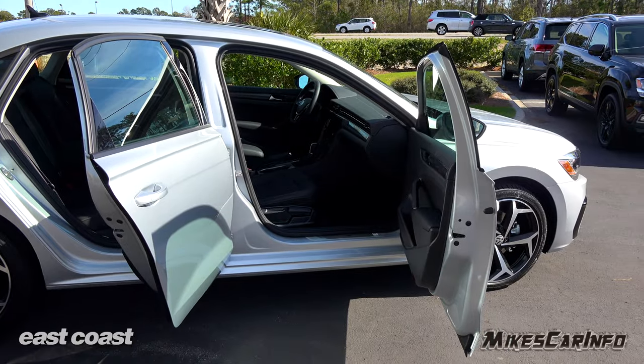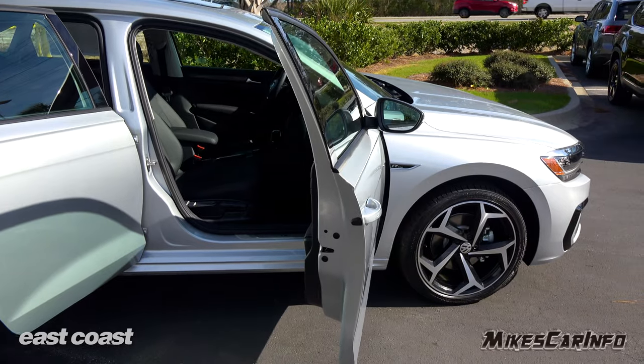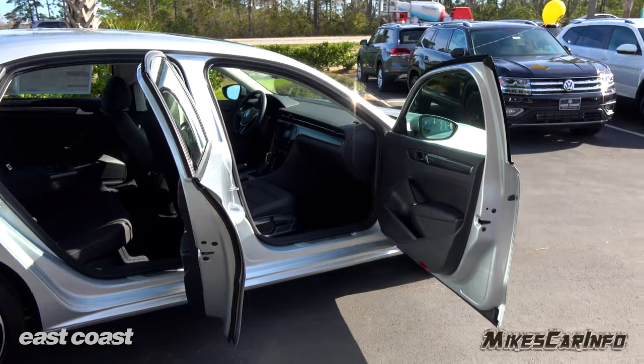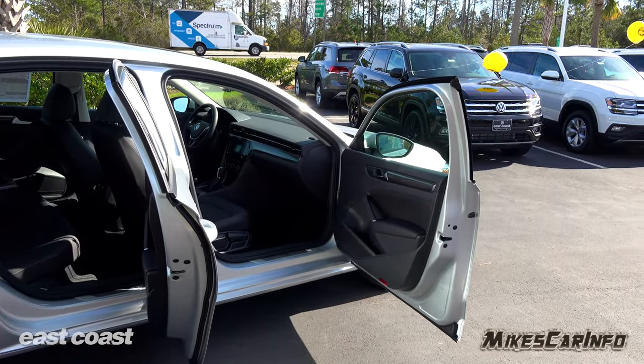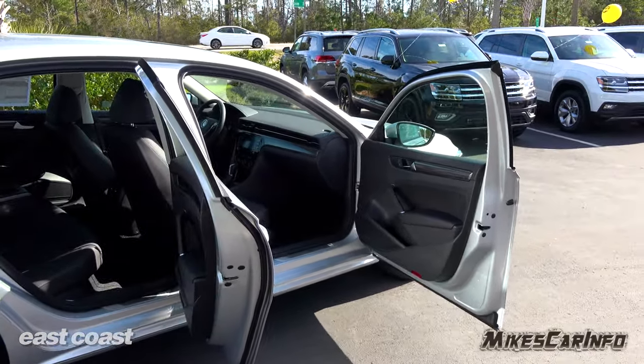You'll notice how wide the doors swing open. So the front doors, I mean, it's almost a 90 degree angle. So you have plenty of room getting into the vehicle. Actually, it might be a problem sometimes because it swings out so much. When you get in the vehicle, you might have to reach out to grab the door if you have it out that wide. But it does give you that access.